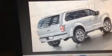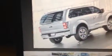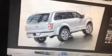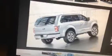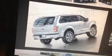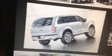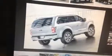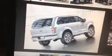Now, like I said, although it would be cool to have an F-150 Bronco, I don't think Ford would really go with the F-150 Bronco, because, to be honest, they're two separate cars. Why would you make an F-150 chassis and then slap a Bronco body on there? You'd have to modify the whole chassis, possibly. And you wouldn't even be going with the Ranger.